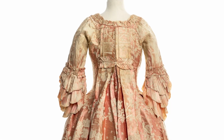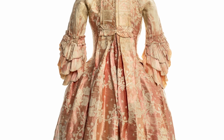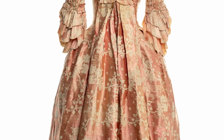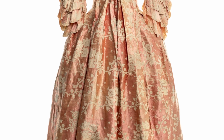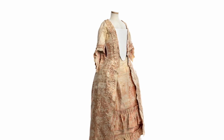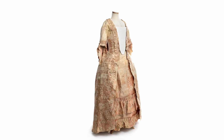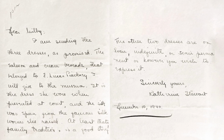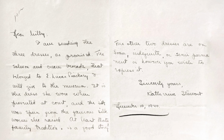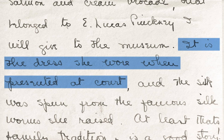To circle back, though, how does the pink dress in our collection enter Eliza Lucas Pinckney's story? Was it made in South Carolina from silk produced on Belmont Plantation? Based on the historical timeline, probably not. When Eliza Lucas Pinckney's gown arrived at the museum in 1940, it came with a note written by the donor. Catherine Felder Stewart, a direct descendant of Eliza Lucas Pinckney, wrote that according to family history, it was, quote, the dress she wore when presented at court, end quote.